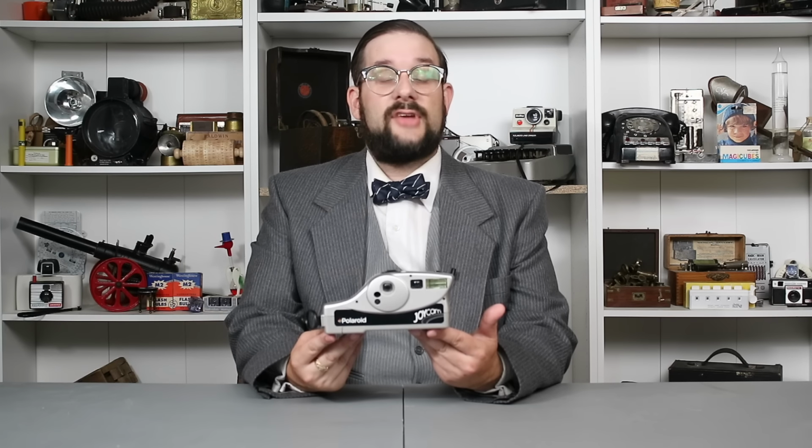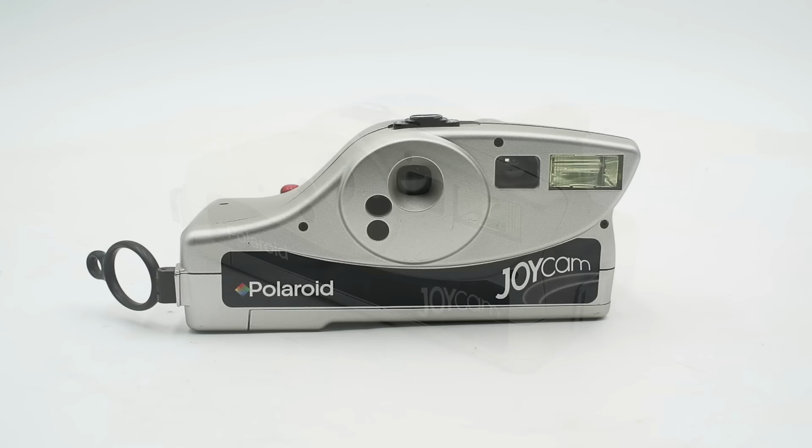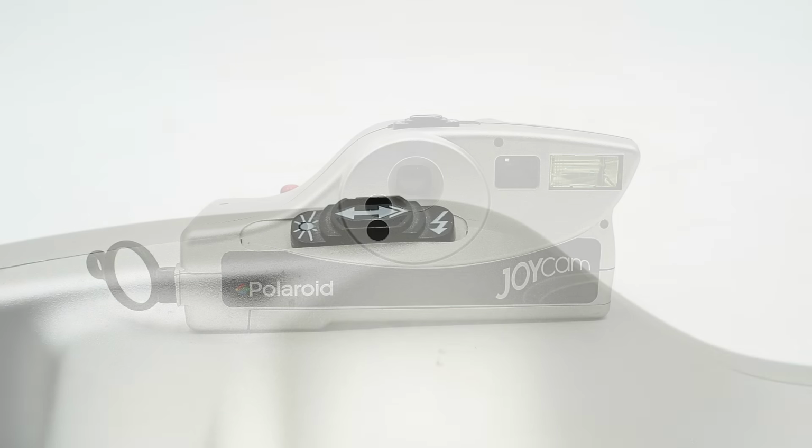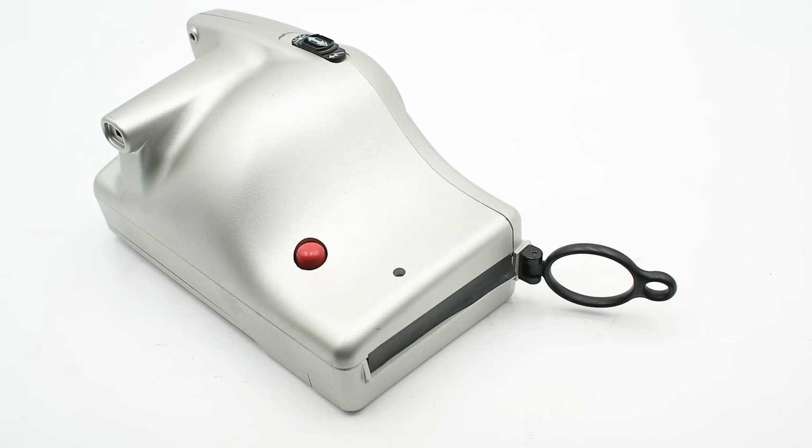Right, so moving on, the next camera we have here is the JoyCam, which was also introduced in 1999 and was basically a reloadable version of the PopShots. So if we look on the outside here, this is basically identical in configuration to the PopShots. We have an electronic flash with a photocell, we have a direct viewfinder, we have a slider for indoor and outdoor mode, a flash charge indicator lamp, a mechanical shutter release button, an exposure counter, and a ring pull film ejector.